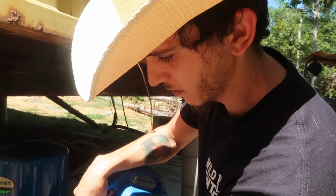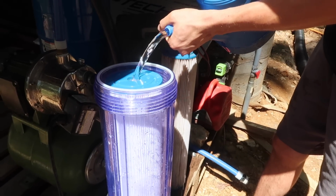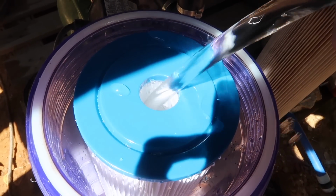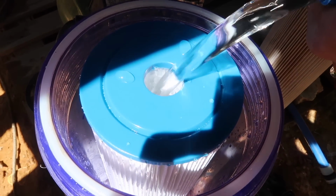We always fill this one up because it's on the suction side, so it's one of the first filters from the pond. But we don't want there to be a bunch of air in there because then it's just going to suck it all up into the motor.